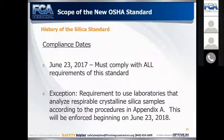So what are our compliance dates? All right, very important. June 23rd of this year, 2017, for the construction standard, we must comply with all requirements of the standard. There's an exception that relates to Appendix A of how laboratories are analyzing this, but that can be enforced a year following. But that is very minute compared to all the standards that we're going to start reviewing right now. So June 23rd, right around the corner.